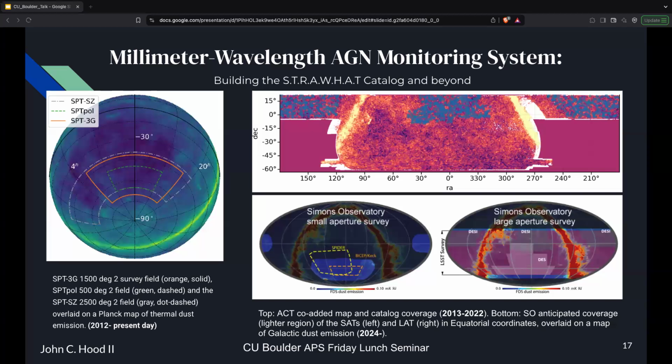But for Simons Observatory, which actually just got first light last week, for those who aren't aware, we're really excited about that. Only one of the telescopes is online, but we're hoping to have another 6 or 7 online by the end of the year, being able to observe the majority of this footprint. Once we have that, we're expecting to go from roughly 200 to around 1,000 different AGN that we will be able to produce these high cadence, every 36-hour light curves for.